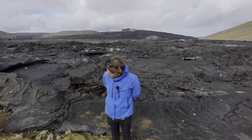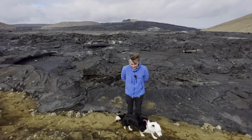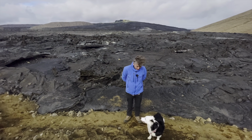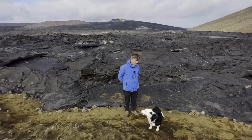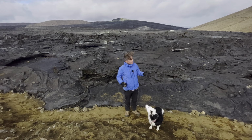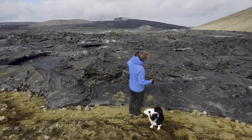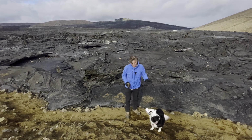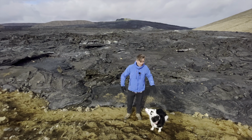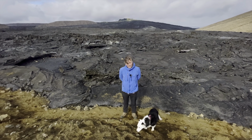This here little helper is Pollý. Hi. Yo. I took her with me. It's completely safe, don't worry. There's not much of a gas. Also, it's quite windy like always, but it's a fine day. Could be better. You can see the volcano over there, but it's not going off right now. That's just how it goes. It's a volcano. It just kind of behaves like it wants to behave.